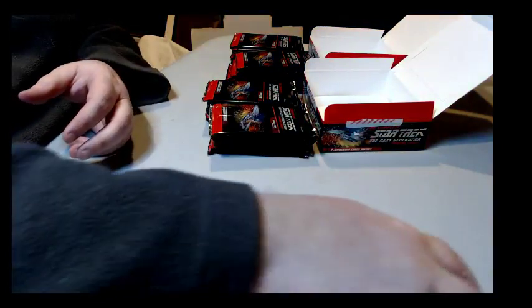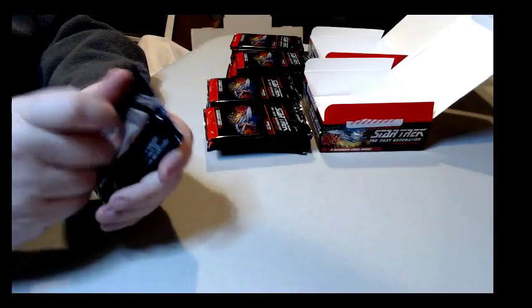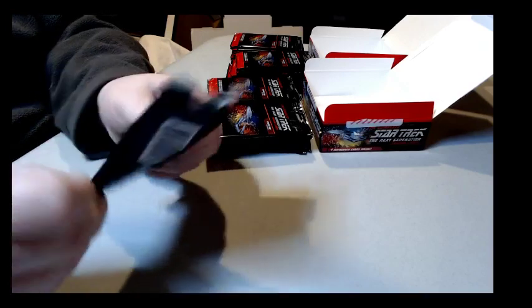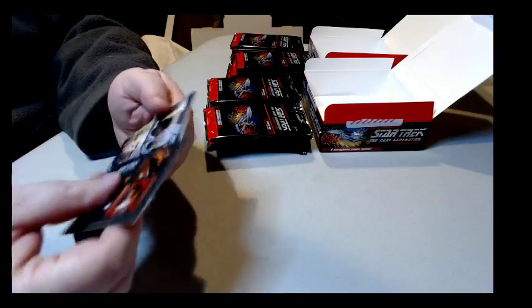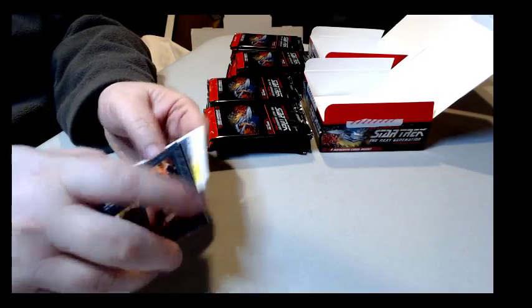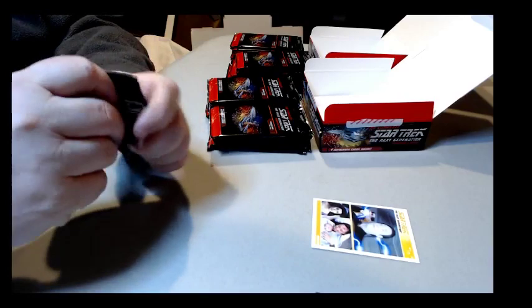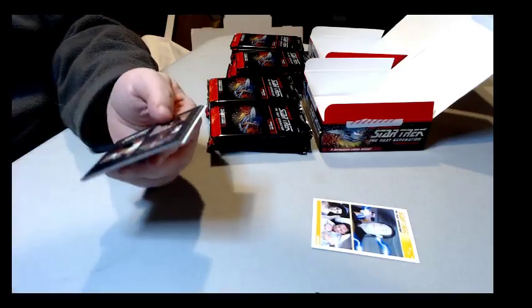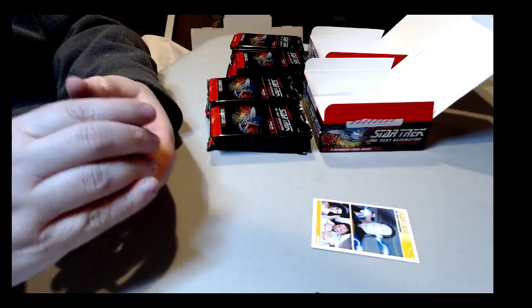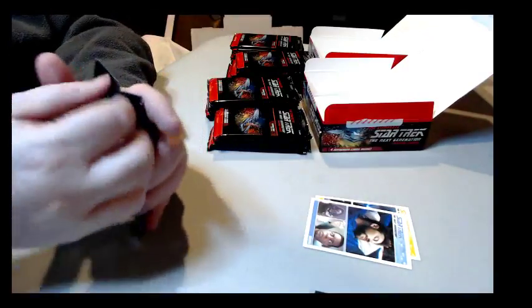It's a little bit harder to focus going through the top loader. Going to do these first. This box is all the inserts. Get them out of the way. Okay. Sorry, I just thought you were somebody else.